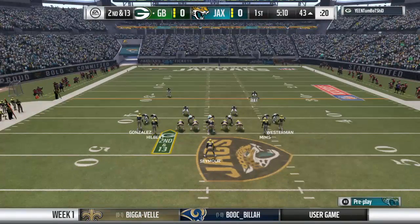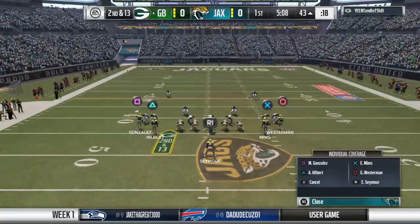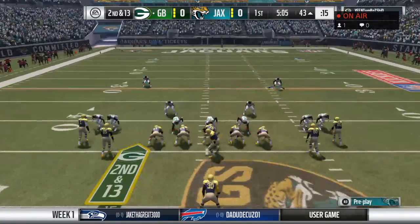Let's go! We got three, fellas. We got three. No. Check. Patriot. Leopard.